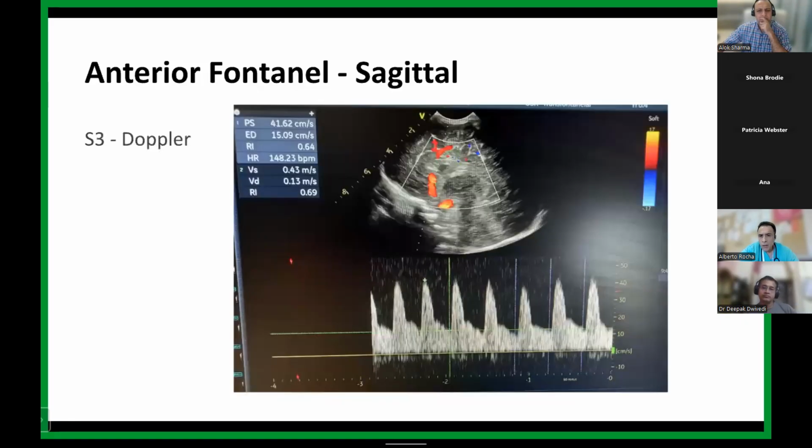And I took the resistivity index, 0.6-something. It's normal. The machine does it automatically. It was 0.64, and then I did the manual one, and it's similar.